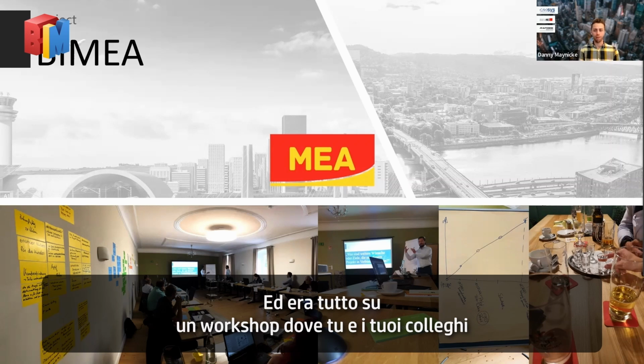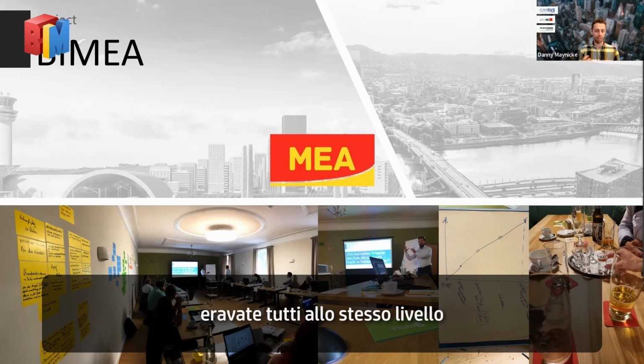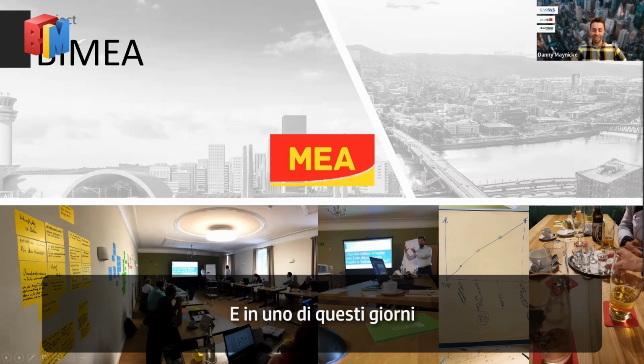And it was all about a workshop so that you and your colleagues have the same knowledge, the same base, because of BIM. So that not one guy has a different understanding of BIM than you or than your CEO. And I think we had a really great 2-day workshop. As you can also see in the right picture, we had a great evening session on this day.